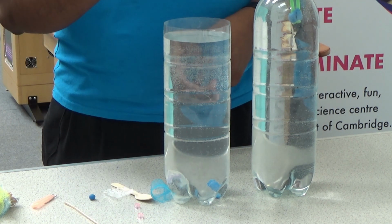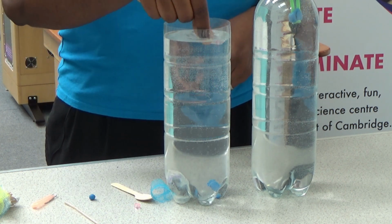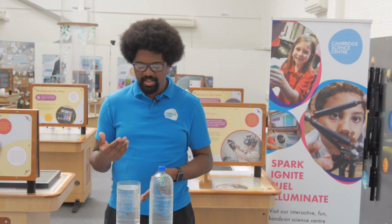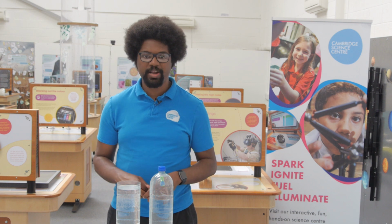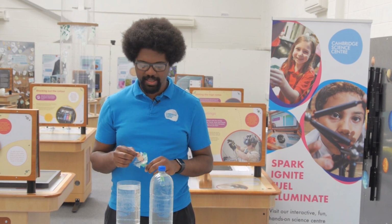Floats. Our paperclip sinks. Oh, our bead floats as well. A little bit of bubble wrap, that also floats. But if you combine them in many, many different ways, we can create objects or creatures that may float at the top, sink to the bottom, or possibly even sit in the middle or go down really, really slowly. So here's one I made earlier. Let's see how well this one gets on.